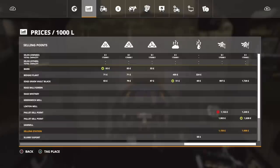So as far as selling goes, what are we looking at for the Edge Grain Vault, which is at the barn? 1720. They are around the wrong way. 1720. We've got pallet sell points. I think the one that says 1638 is the one closest to me, but it is rising. The selling station up at Whitney Grain are doing 1608. So we've got a bit of options now.